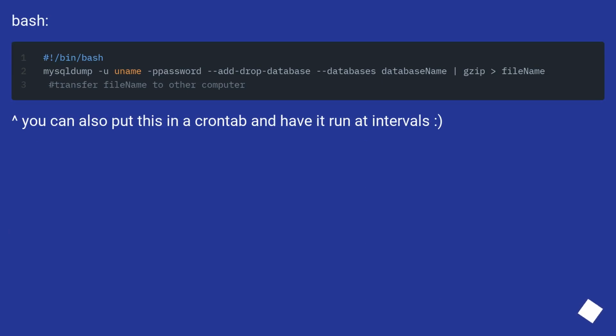Bash. Also, you can put this in a crontab and have it run at intervals.